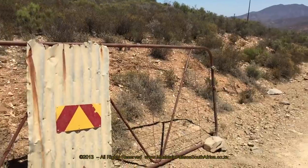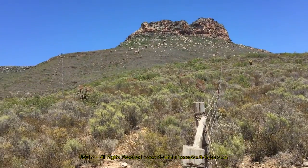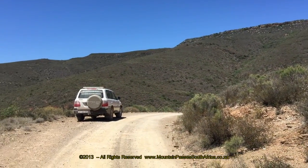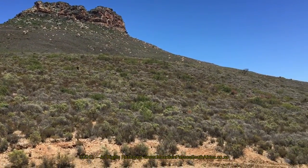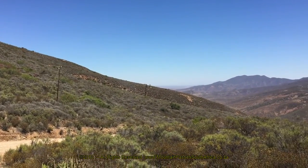The ascent can be divided into two distinct sections, with a short level section about halfway up just after a gate and cattle grid. There is enough space here for one or two vehicles to stop and enjoy the dramatic scenery. The two distinct peaks can both be clearly seen from here, with the Tierberg peak a bit further away to the left, and the jumble of hills ahead and to the left are aptly called the Ronde Koppe.